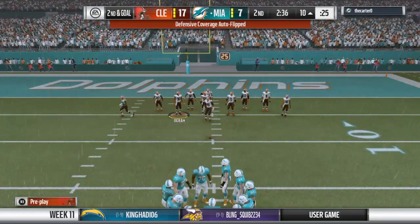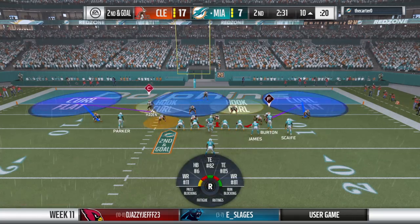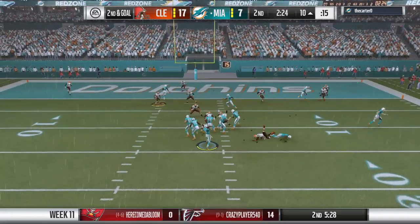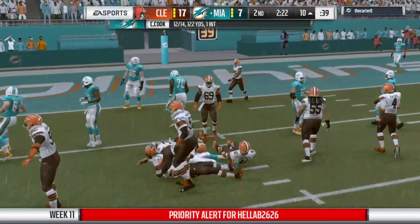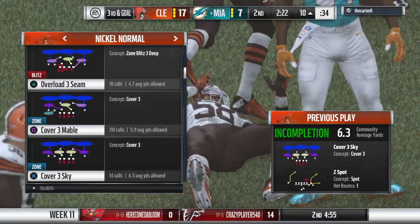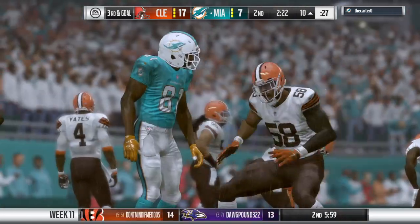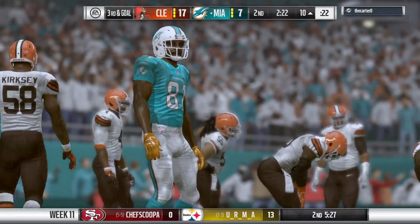So 2nd and 10 here. Looking to throw. And the hit jarred loose. It's incomplete. Slants are so tough to cover because everything happens so fast. But sometimes it happens too fast for the guy catching the ball because all of his movements have to be quick off the line of scrimmage, and then all of a sudden the ball's right on top of you. And maybe he got a little bit ahead of himself there. Yeah, a lot of times coming in with good pace, and he dropped it.